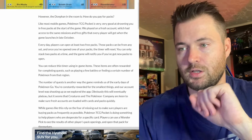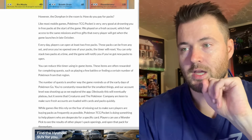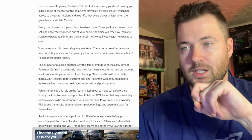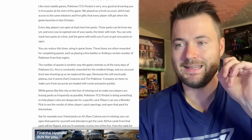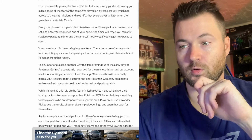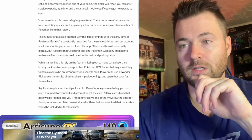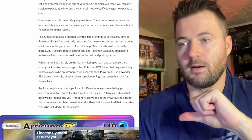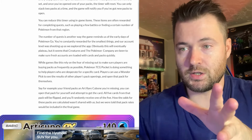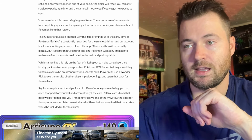Every day players can open at least 2 free packs. These packs can be from any set, and once you've opened one of your packs, the timer will reset. You can only stack 2 packs at a time, and the game will notify you if you got new packs to open. You can reduce the timer using the in-game items. These items are often rewarded for completing quests such as playing a few battles or finding a certain number of Pokemon from that region. The number of quests is another way the game reminds us of the early days of Pokemon Go. You're constantly rewarded for the smallest things, and our account level was shooting up as we explored the app. Obviously, this will eventually plateau, but it seems that Creatures and The Pokemon Company are keen to make sure fresh accounts are loaded with cards and packs quickly.